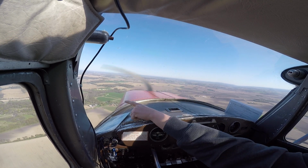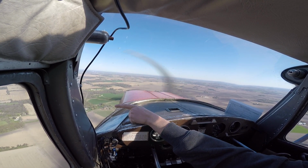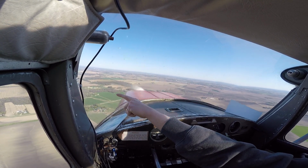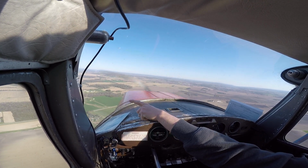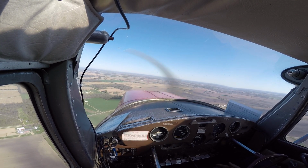These big warehouses that are up here, that really big white warehouse, it's about 1.5 miles to the south of that. You can kind of see some white hangars out there. And then just to the white hangars, there's going to be a red barn with a silo out there. And then the runway's kind of in between the barn and the hangars.